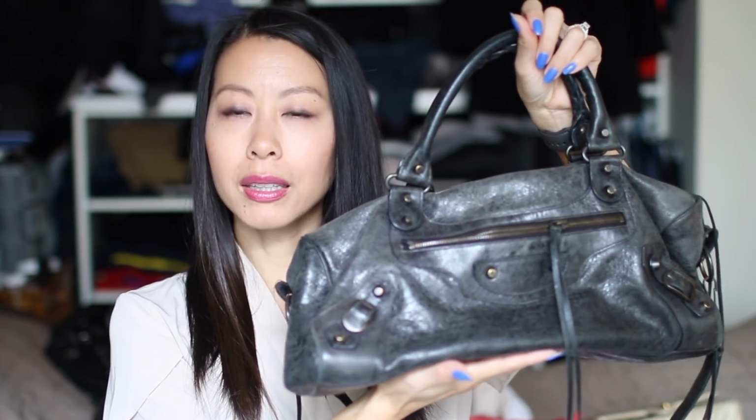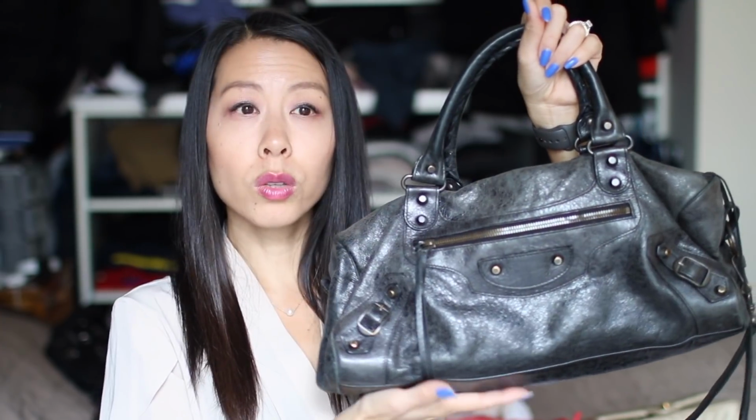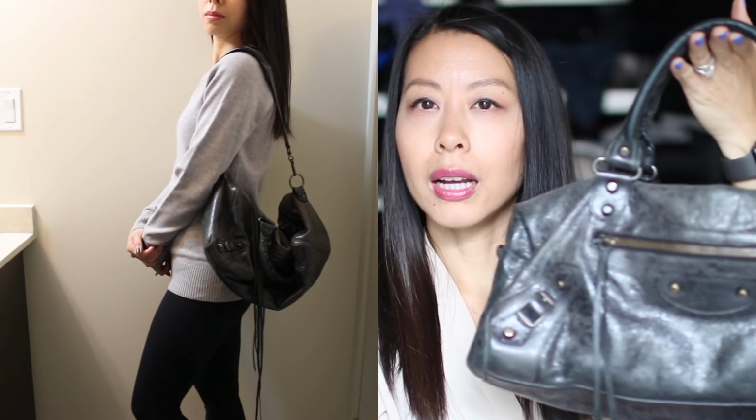This is the black Balenciaga Twiggy with regular hardware. It is from 2009. I got this from Real Deal Collection. I like that it's a little bit more east-west than the City bag. I think it's a really good alternative, and the benefit is that the Twiggy is usually less expensive because the City is kind of the iconic bag. I like to wear it as a shoulder bag.